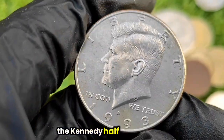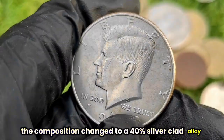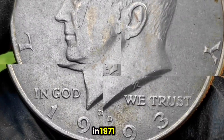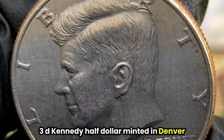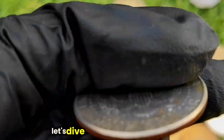The Kennedy half dollar legacy: initially minted in 90% silver, the composition changed to a 40% silver-clad alloy from 1965 to 1970 and transitioned to a copper-nickel-clad composition in 1971. The 1993 Kennedy half dollar, minted in Denver, represents a continuation of this iconic series. But what makes this specific coin stand out? Let's dive into the details.